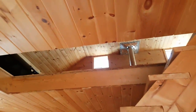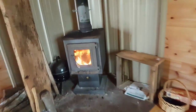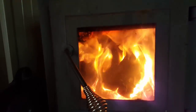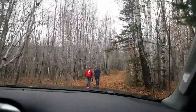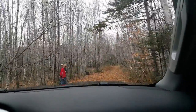Got an upstairs, and downstairs, rocking chair. You've got a fire going. Yeah, no, I mean, that was over there. Motoring back through the woods.